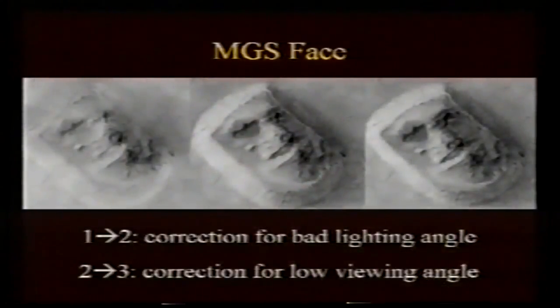Now that requires knowing three-dimensional information about the image, but we have that because we have images of the face taken at several different viewing angles. So the artist began with a negative of the image I just showed you. And let's see. Now, if I can, what I'm going to do is start this animation. It's a very short animation. It'll be over before you blink an eye.